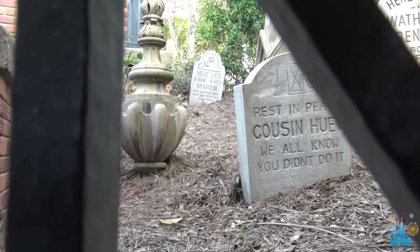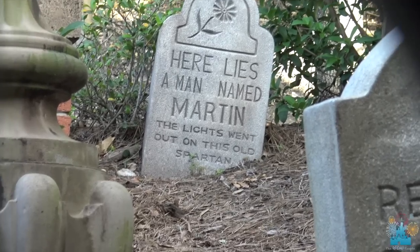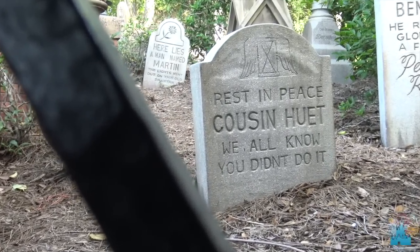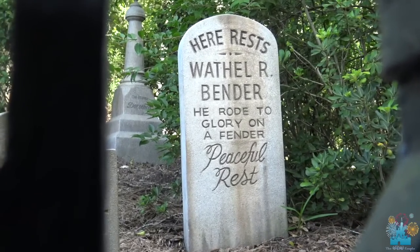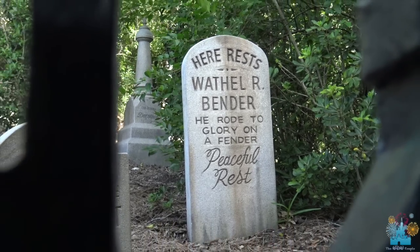The headstone here about Martin was actually for Bill Martin, who was an architect who worked on the Haunted Mansion. He was also a lead architect on basically the entire Magic Kingdom. Ralph Hewitt was an illustrator that did a lot of set designs. Wathel Bender is actually Wathel Rogers, who pioneered the development of audio animatronics and worked on the programming for all the attractions in the Magic Kingdom.